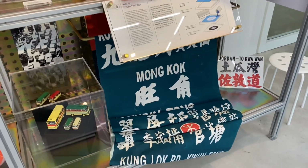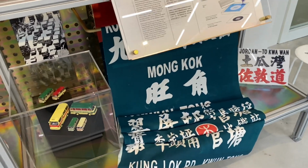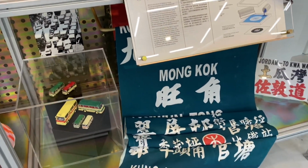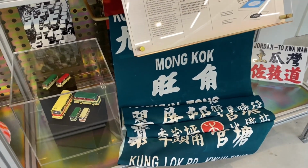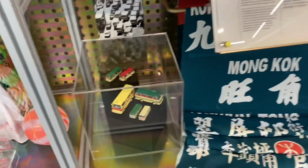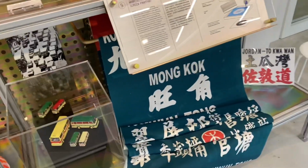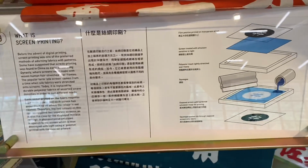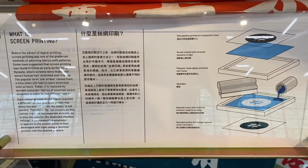When Mr. Leung was a child, the bus used this kind of destination blind, which is really used. Right now some of the minibuses are still using this kind of textile, which was originally made in Hong Kong. There is also an industry still available in Hong Kong, which is this one: screen printing.